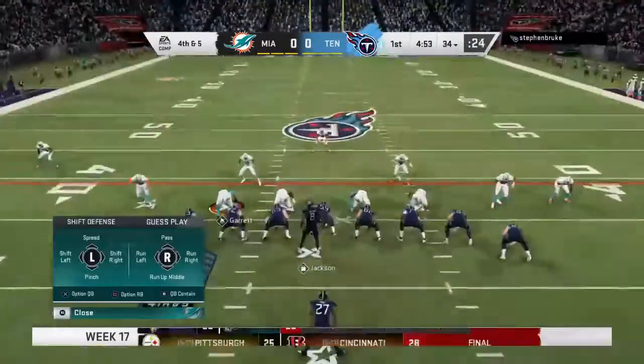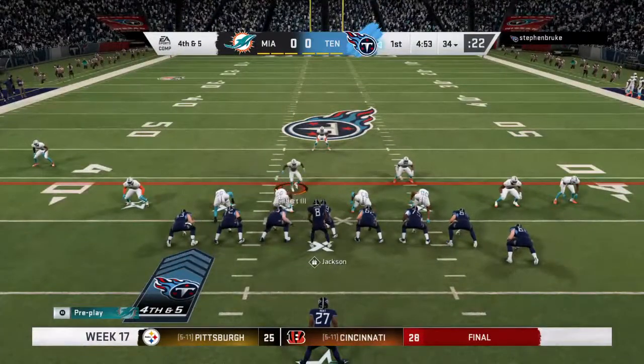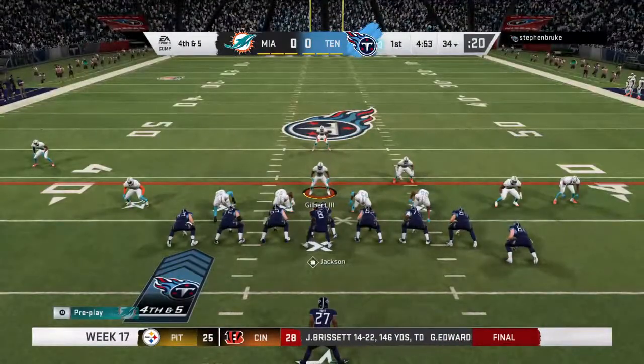Okay, look at this. The punt team nowhere to be found. They're on the sidelines. Offense going to go for this on the opening drive.